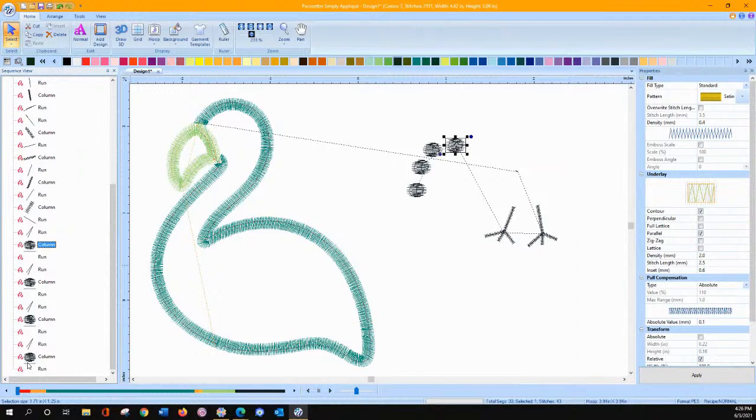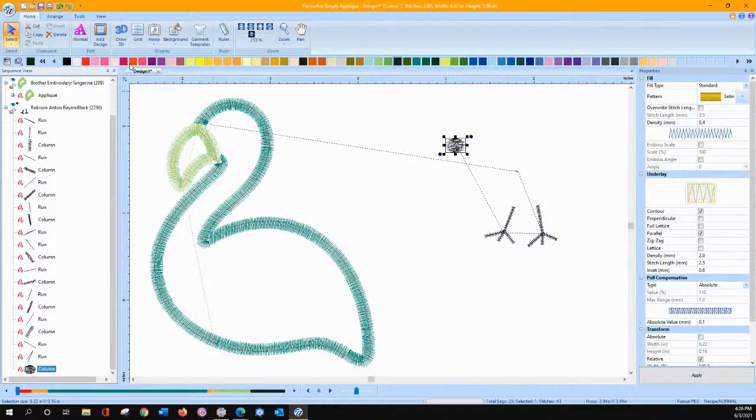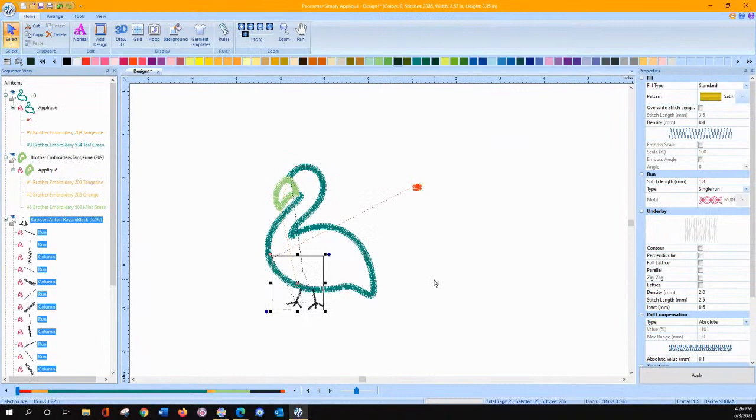I could save one of those dots for our eye, and I think I will. So we'll get rid of the rest of them. And let's change this one to a different color so it will break it to a different section. There we go. He's going to be a demon-eyed person for right now, but it will just make life a little simpler for us. And let's move our feet down in here.